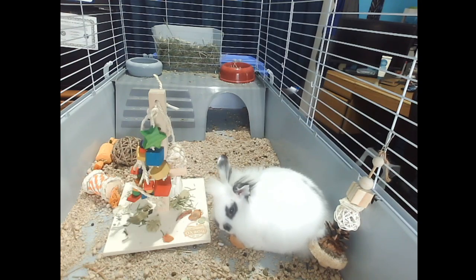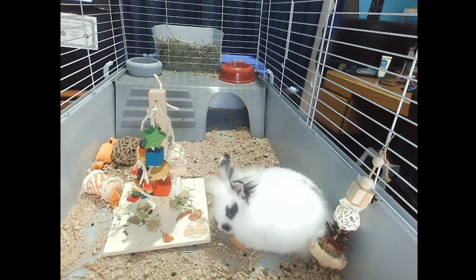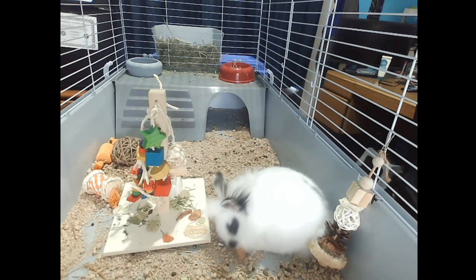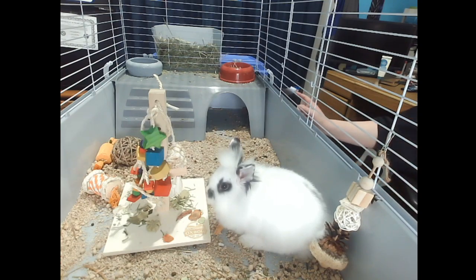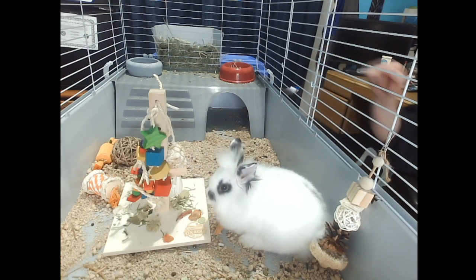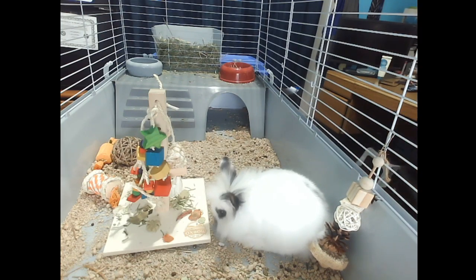So this is his deluxe habitat that you see. Paul picked that up for him. It is very, very nice. It's an extra large deluxe habitat. I believe it's 48 and a half inches long and 20 some inches wide and 20 some inches tall.